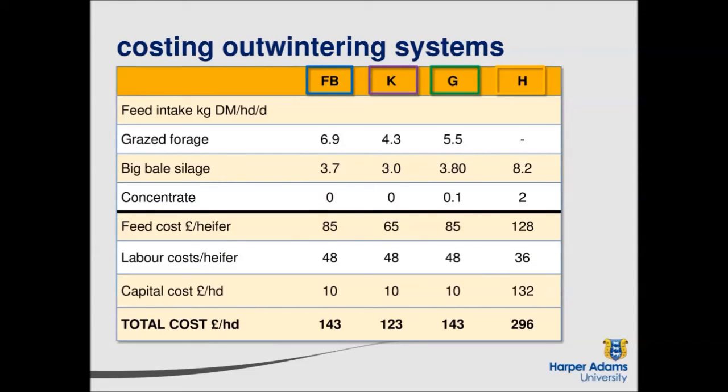We've put some costs onto this. We've taken into account the yield that we got from our forage crops, the cost of the baled silage that we offered them as a supplement, and the concentrate feed we put into them: our grazed heifers got a little bit of concentrate to help them along, as did our housed animals. If we look at feed costs, we're looking at a higher feed cost for those animals that are housed as compared to those that are outwintered.